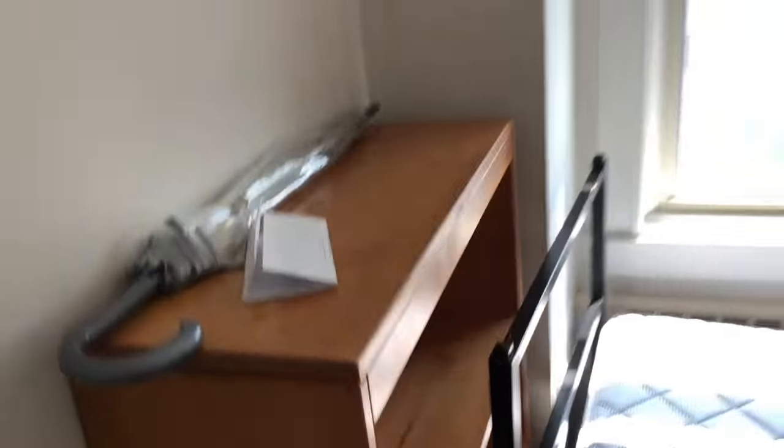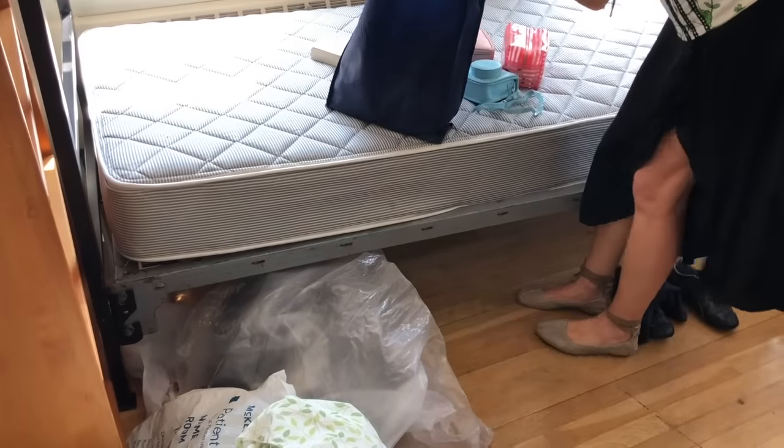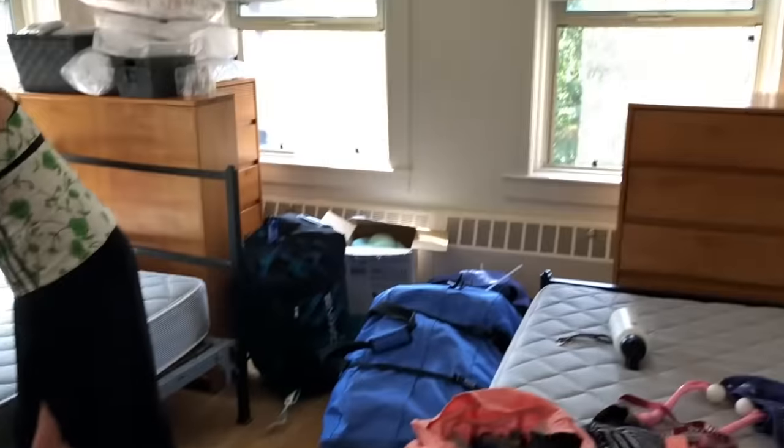And then, yeah. I don't know. We need to raise the bed a lot. Maybe two more. Like, it needs to go up like 3 feet. This is probably about a foot, which is really small. Okay. But we're getting it.